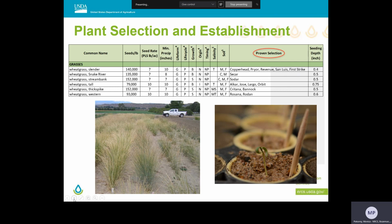The species research is also going to include how to establish that species and establishment recommendations, such as the seeding rate it needs to be planted at, the seeding depth that should be used, and the timing or season of planting that will readily establish plants. The end result for the conservation user then is the release of a species that has desired traits to address a resource concern, but also that we provide recommendations for how to get that species established. And this information is then incorporated into our technical notes and our seed calculators and conservation practices and plant guides and more.